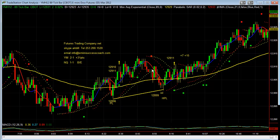This is a much better setup because our price has gotten away from the 89 EMA more, then come back and tagged it, rolled back up with a trigger. So on that second Dow trade, it was a net minus 8 points.